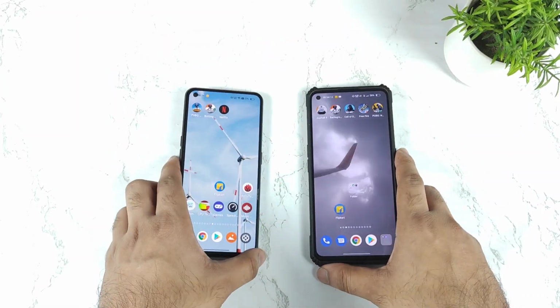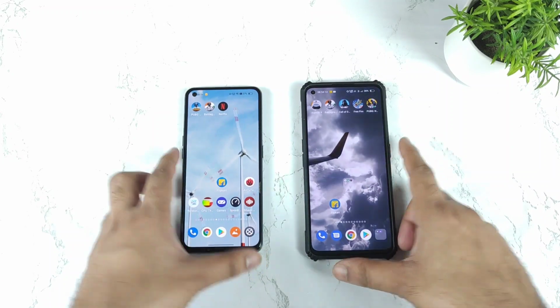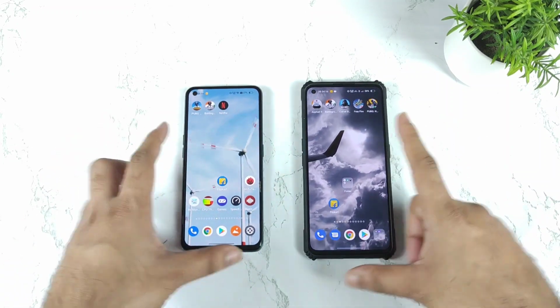So that's it, friends. This is a quick comparison between these two phones, just letting you know what's going on with the CPU throttling between them.